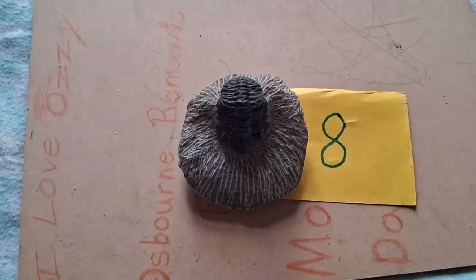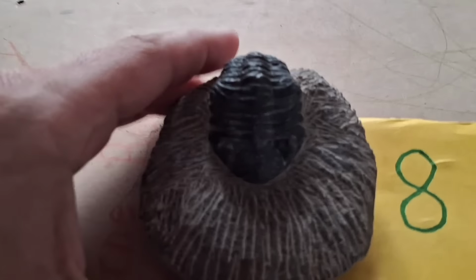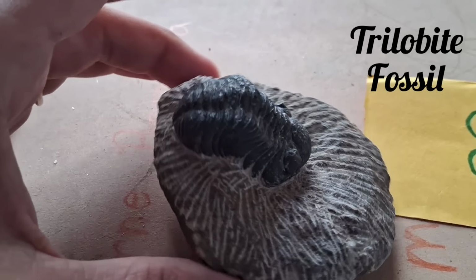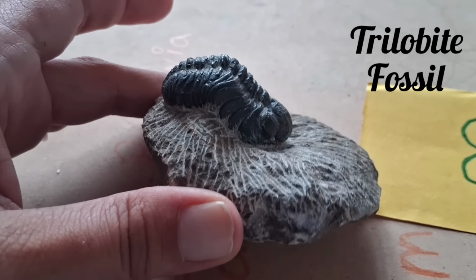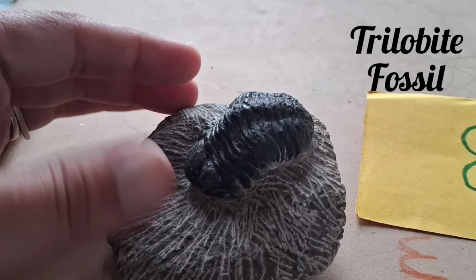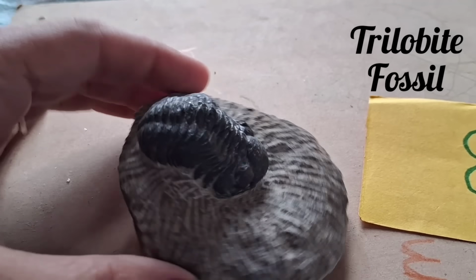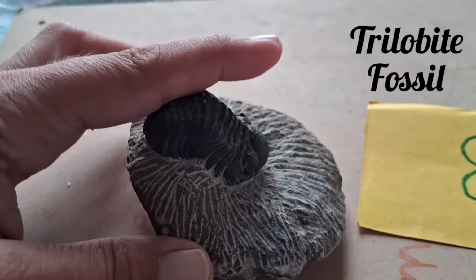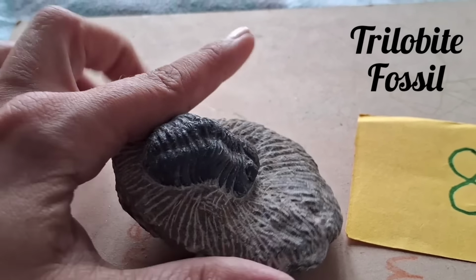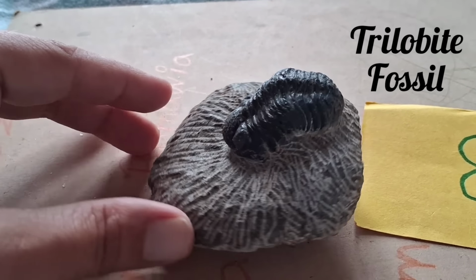Number 8 is another fossil. He is a type of bug that is no longer with us. He was a kind of caterpillar that existed. He wasn't technically called a caterpillar, but he was kind of like a caterpillar. They would walk just like a caterpillar, and they were this big, as big as your finger. That's its actual size, because it is an actual fossil.